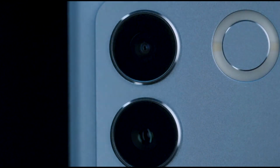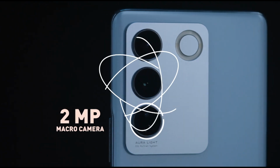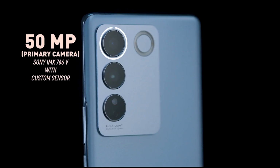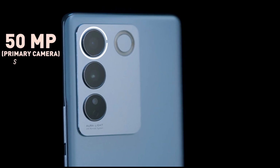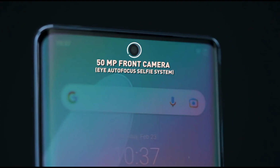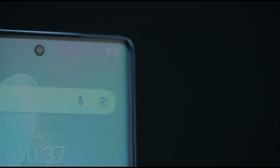Vivo V27 Pro cameras. The Vivo V27 Pro has 3 camera sensors on the back. There is a 50-megapixel Sony IMX766V primary camera, an 8-megapixel ultra-wide camera, and a 2-megapixel macro camera. For selfies, there is a 50-megapixel front camera with autofocus.